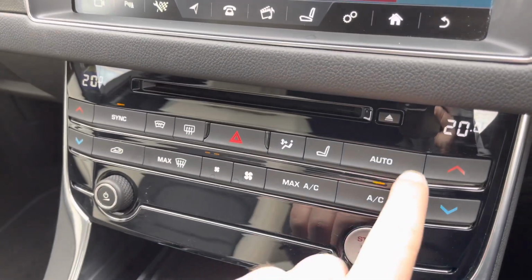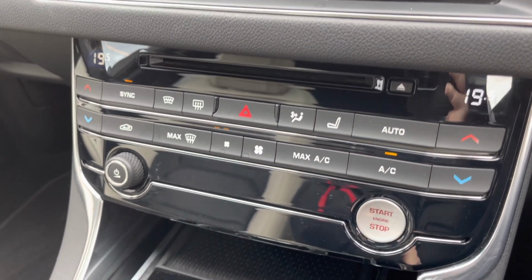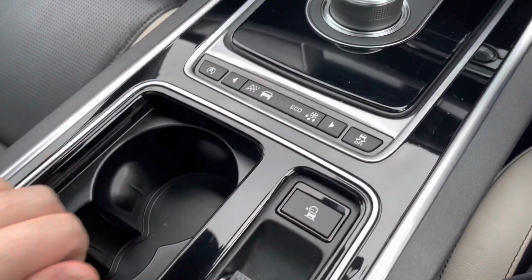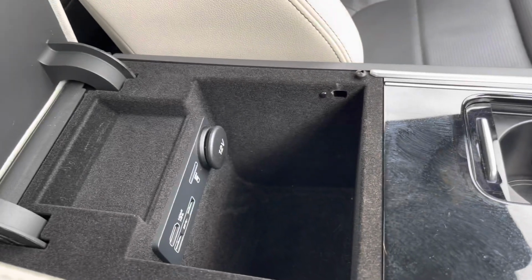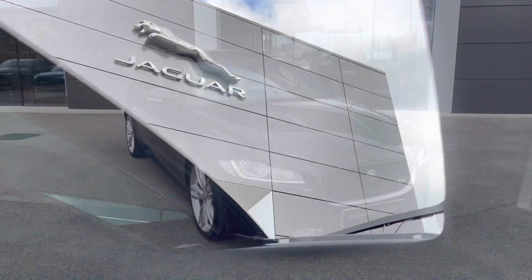As we move down the cabin, easy-to-use 2-zone climate control system can also be operated via the physical buttons, and moving further down there is the keyless entry start, rotary dial, large cup holders, as well as a large center armrest featuring USB connectors as well. The sunroof system is also easy to operate, featuring a tilt and sliding function as you can see here, letting in plenty of natural light.